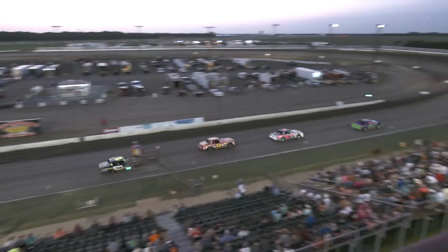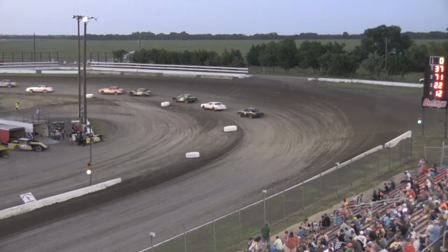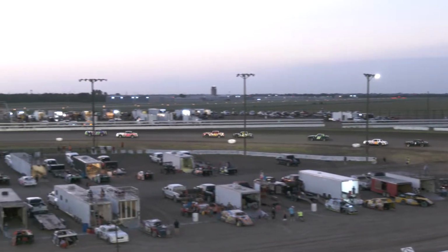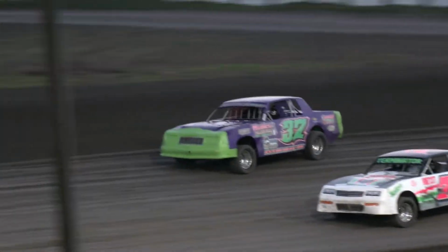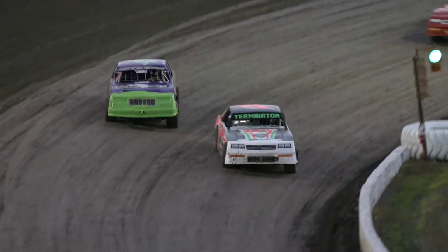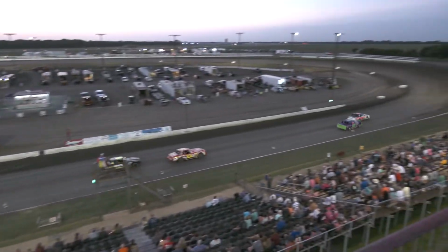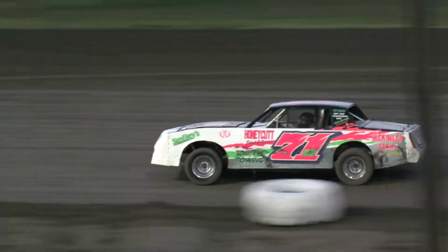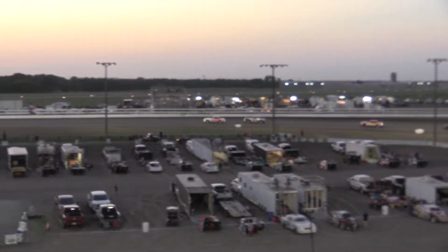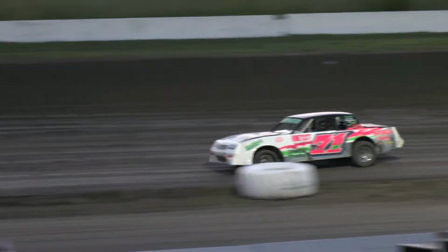The 37 of Bo Meeks, then you've got the 71M of Tommy McKinley, the 22J of Jerry Cowart, then the 123 of Dustin Choate. The top four at this time. McKinley getting underneath the 37 of Meeks. Got a new leader coming down the front straightaway. The lead lap one is the 71M of Tommy McKinley. Bubba Meeks in the 37 trying to hang on, but McKinley inching away from him.